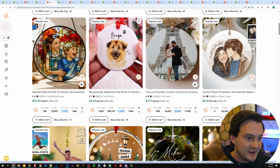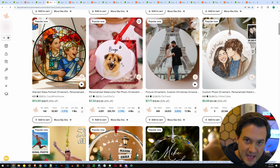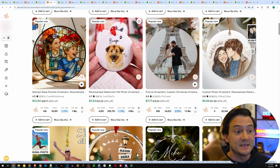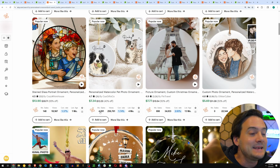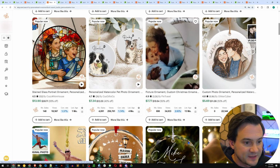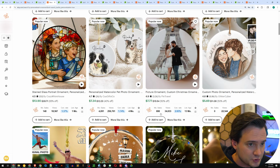Custom dog ornament, and it's watercolored based on a photo. So they send you a photo, you run it through AI, it creates the watercolor output, takes about 10 seconds. It used to be significantly harder, and you used to have to pay for software. Now you can use free AI to do it. 4,091 sales a month. Absolutely insane. Here, one more. This ornament's doing 698 sales a month, and it is just a custom picture ornament.